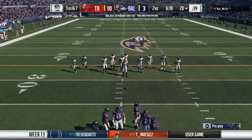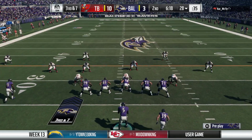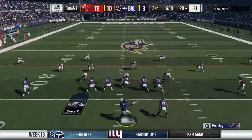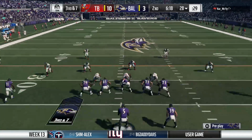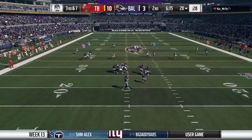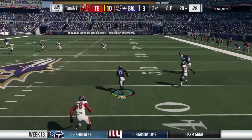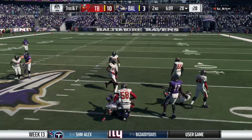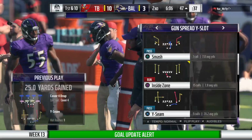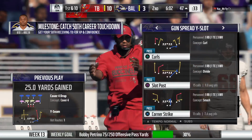The Ravens on 3rd down. Just 1 for 3 thus far. This is 3rd and 7. Flacco from the gun. And he's got his man. That's Macklin. And he'll be taken down, but not before he gets into enemy territory. A really nice gain of 25 yards.